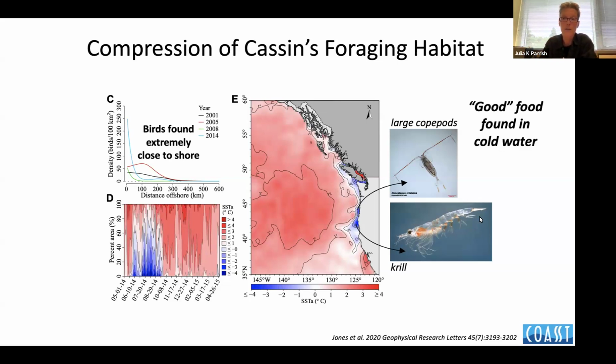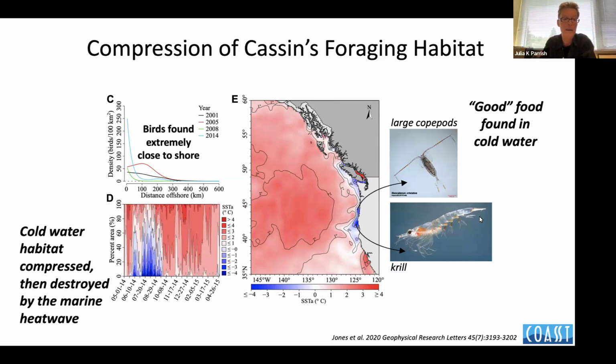season. And so basically what we see here is that all of the good food, large copepods and krill, were found in that narrow cold water band. The auklets snugged into there, and then that cold water was dissipated, destroyed by the marine heat wave moving in as the upwelling season succeeded to downwelling.